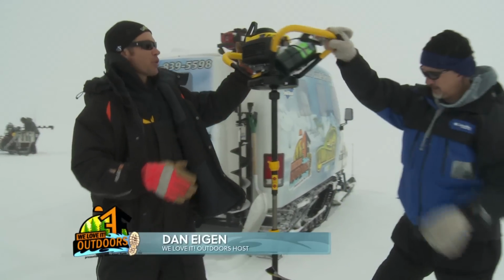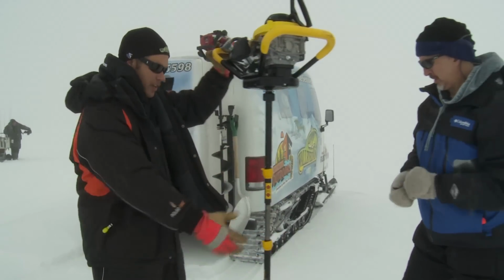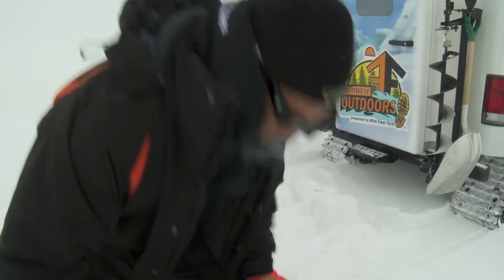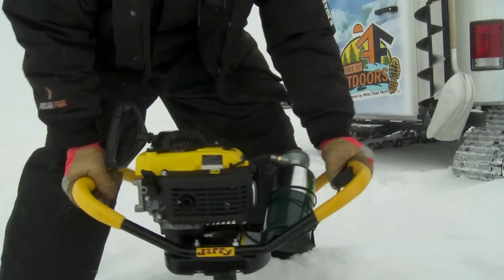This is pretty crazy. We've got two extensions on here, two 12 inchers. Look at that. That is a lot of ice. Yeah, baby! Woo-hoo! Look at that! Wow!